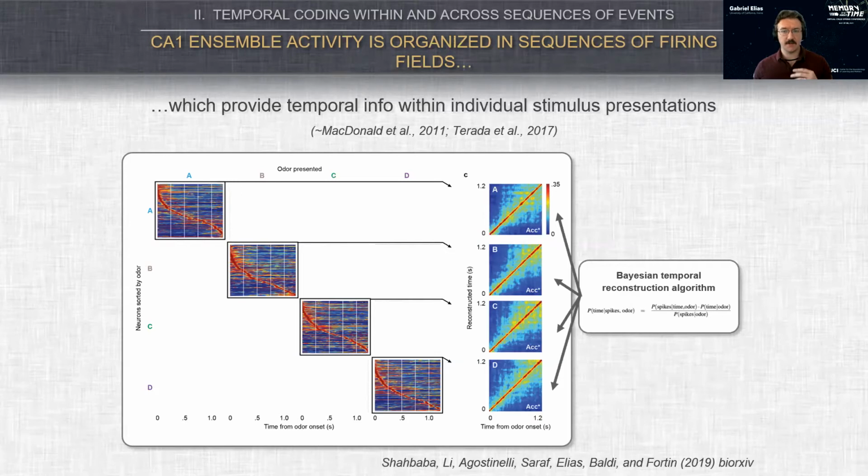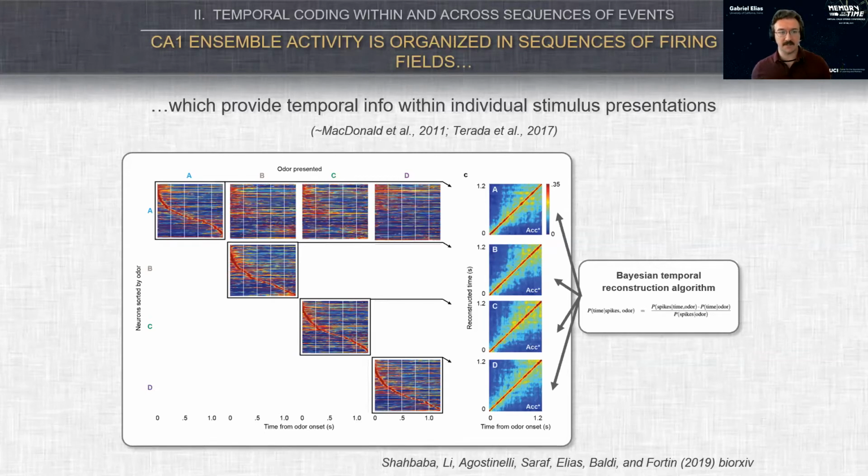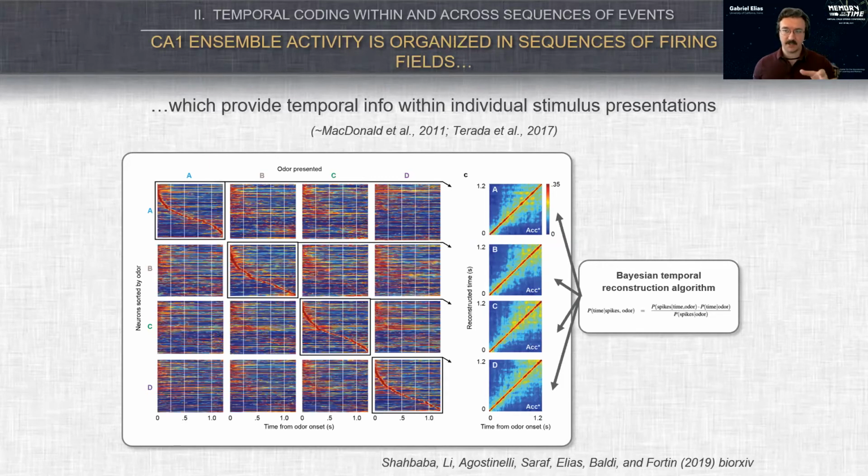Interestingly, the organization of these temporal fields within the ensemble was odor specific. This becomes very obvious if you take the activity during one odor and sort it by the activity on another. For example, here, this is B, C, and D sorted by the latency to peak firing in A. You can see that these nice sigmoidal diagonals are no longer present in these other places. This isn't something specific to organizing by A. You can see this if you mismatch the organization and the activity. Those of you with a keen eye may notice that there are some differences going on here.